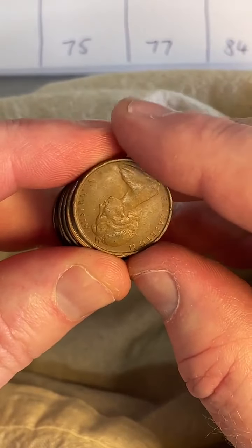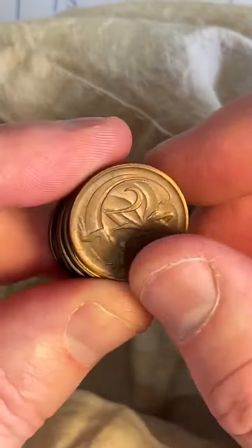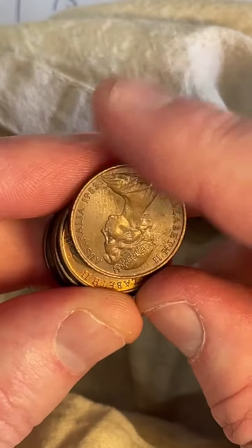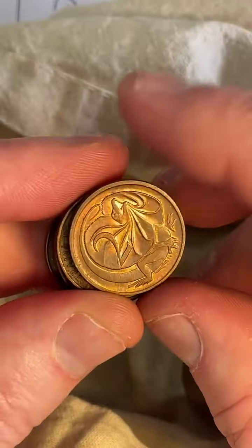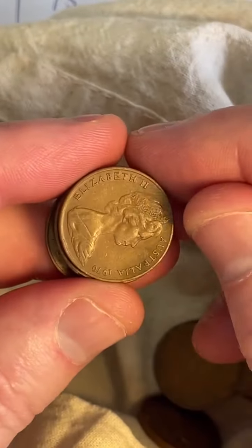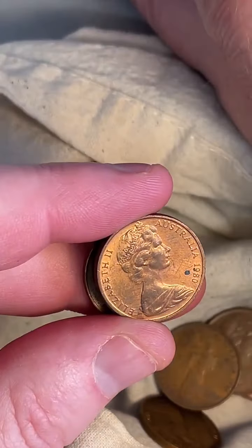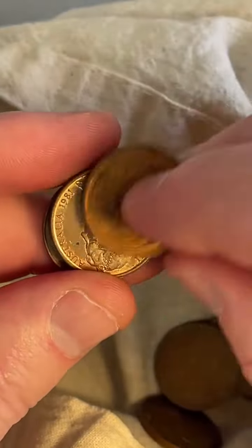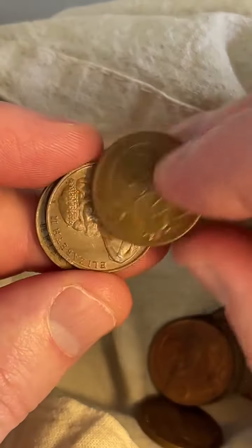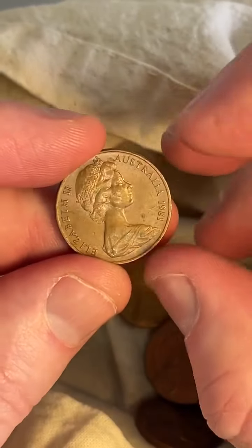All right, 66. I'll zoom in a little bit more. Just concentrate on some of these dates. 81, 83, 1970. Okay, so I'm going to hold on to all the 70s coins. I'll probably end up with a fair pile there, but mainly look for coins in good condition.